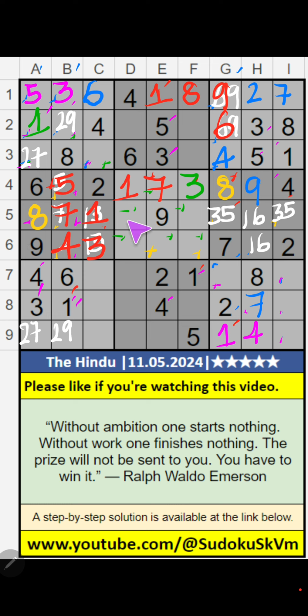5th row, we have 1. So 1 can't come in the cell, 1 is confirmed here. Then 6 is here. 5th row, 2 numbers are remaining, 2 and 4. Column D, we have 4. So 4 can't come in the cell, 4 is confirmed here. Then 2 is here. 5th grid and 6th row, 3 numbers are remaining, 5, 8, 6. It will come in one of these cells.